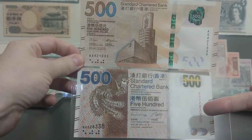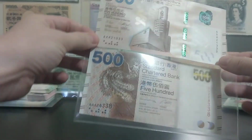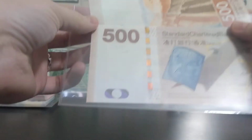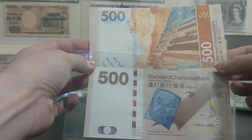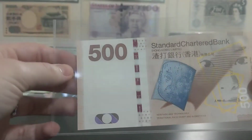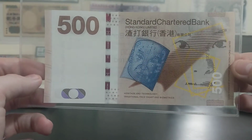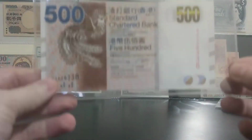And look what they've gone to. They've gone from this to this. What has happened? I really don't understand it. So for me the 500s are a massive, massive disappointment. I mean, even that, it's not fantastic on the reverse, but it's still way more interesting, but the front is just magical.